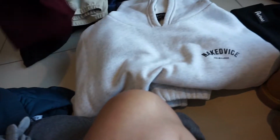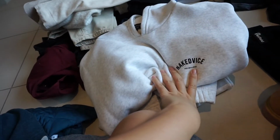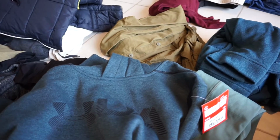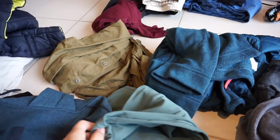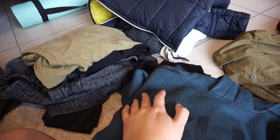Then this is something that I'm going to wear on the plane because we're leaving at 4 in the morning and I'm going to be sleeping. Now we turn to this side of my packing, and as you can see, all the colors are safari colors. I tried to match my wardrobe as much as I could to green, to make sure that I'm not wearing anything bright or scaring off any of the animals that we're potentially going to see.